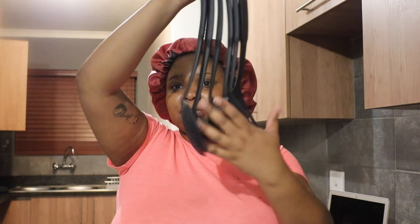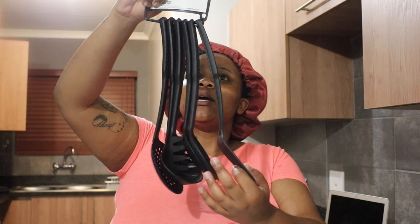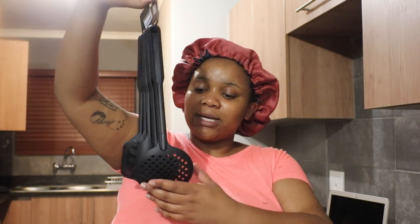Then at Mr Price Home, I got this set of plastic utensils. It's a six-piece utensil set.